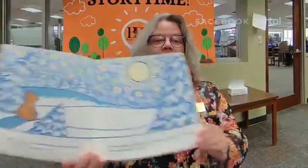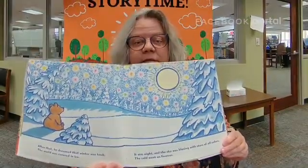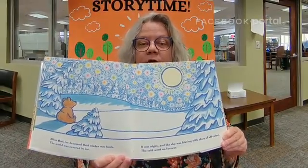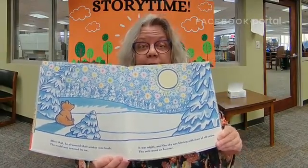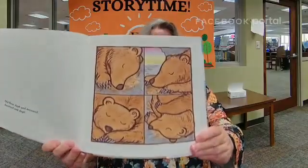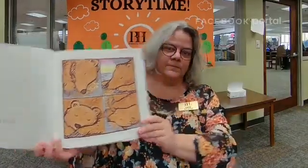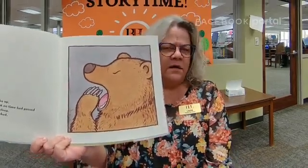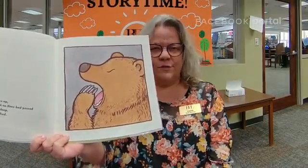After that, he dreamed that winter was back. The whole world was covered in ice. It was night, and the sky was blazing with stars of all colors. The cold went on forever. Old Bear slept and dreamed, dreamed and slept. When he finally woke up, it seemed to him that no time had passed since he had fallen asleep. He yawned and stretched.